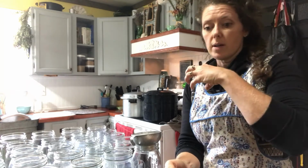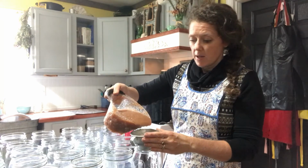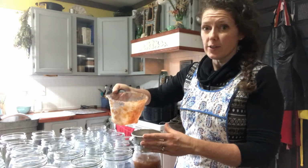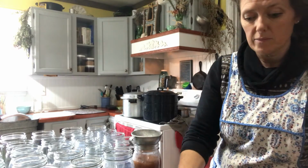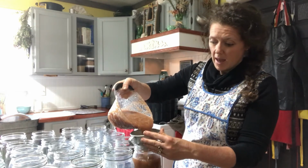You do want to mix up your pot of applesauce really good, because you will have where the concentrated part of the applesauce came, you'll have like a big lump, and you don't want some jars that have a ton of really concentrated, thick applesauce, and then some that don't.